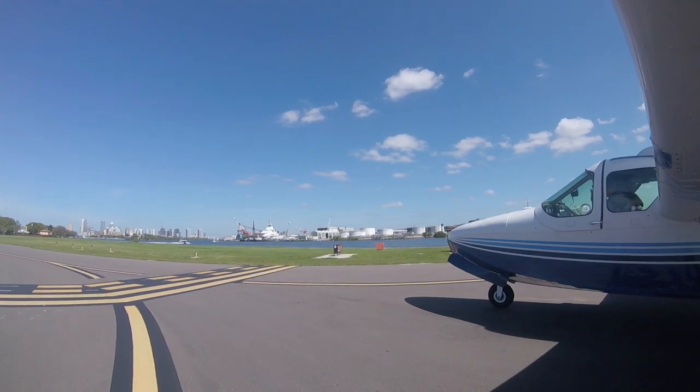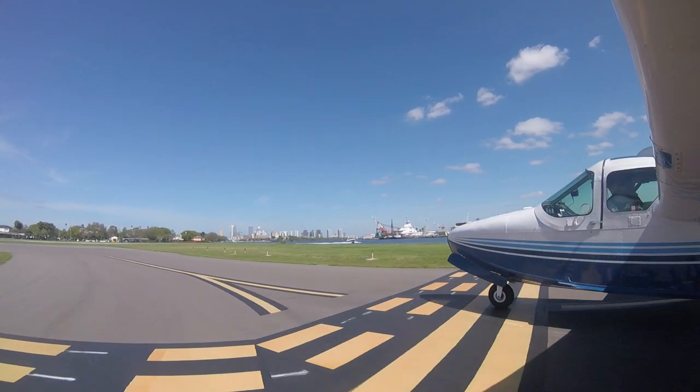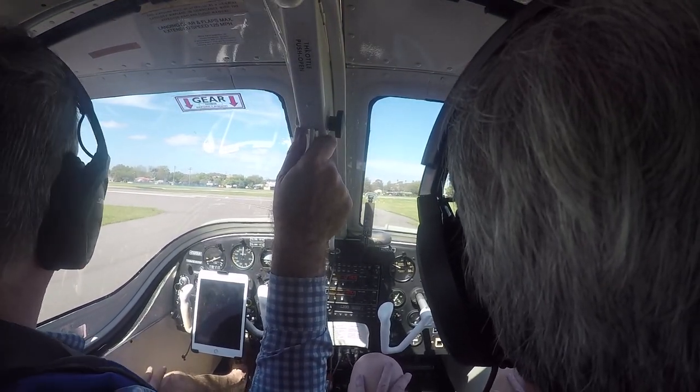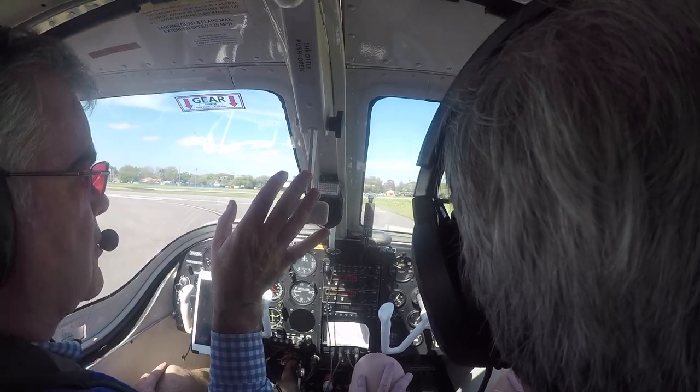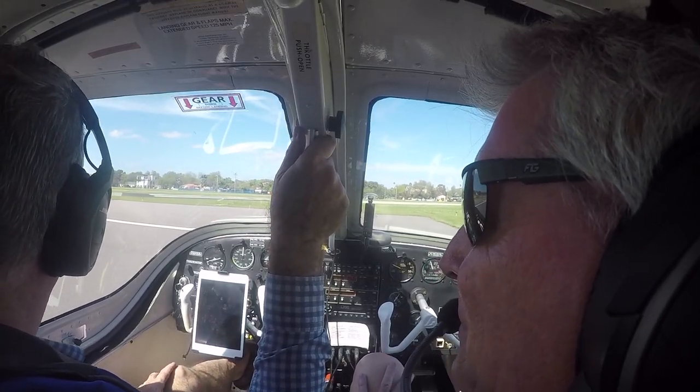So the Lake Buccaneer aircraft are just iconic. I mean, these aircraft have a cult following almost worldwide. We've got videos going and it's all good. We'll look at the other end of 18-36 here in a second.